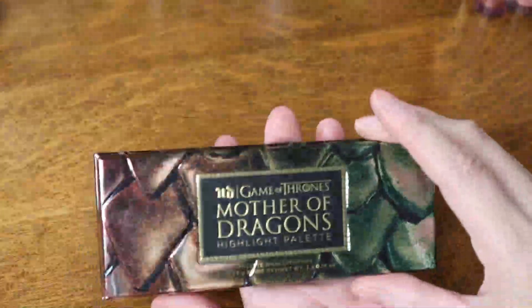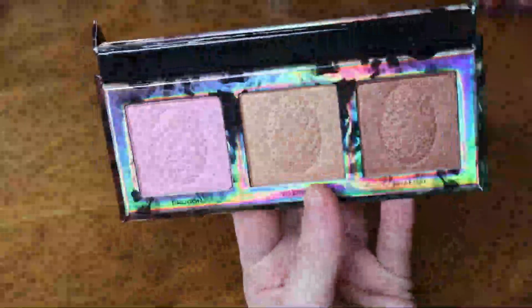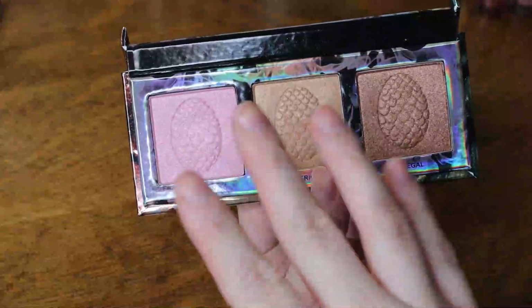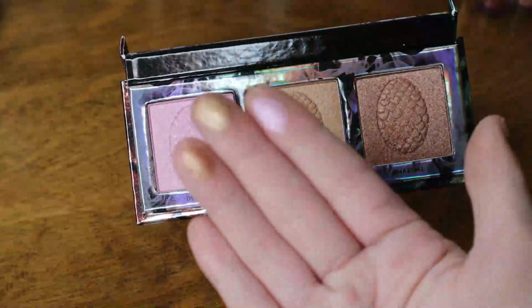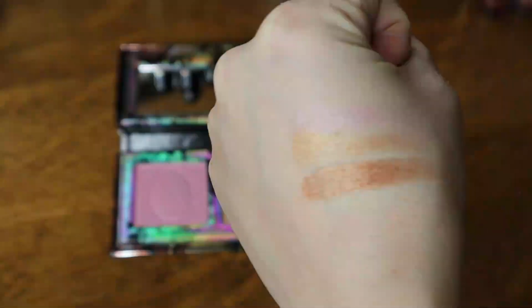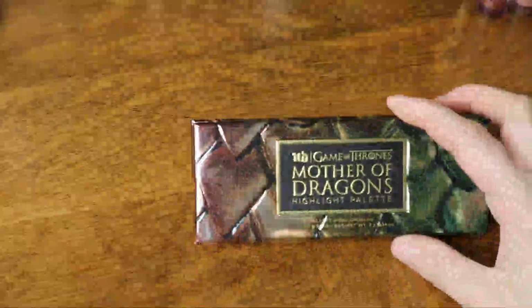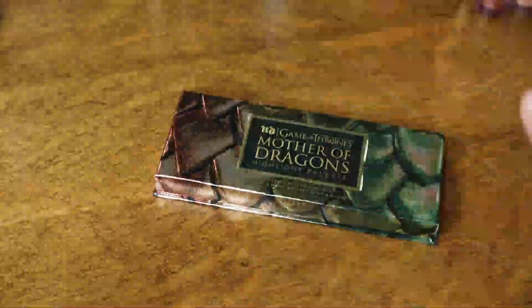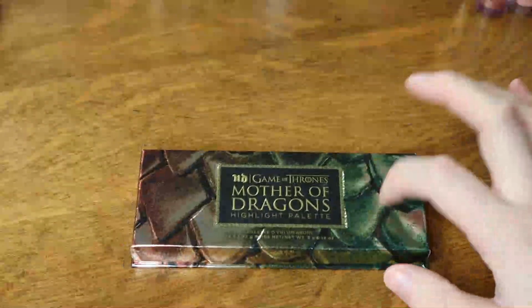So the first thing, this is this highlighter palette. It's kind of like a highlight blush bronzer palette in my eyes. It's got this really pretty pink shade. Like, I know they're supposed to be highlighters, but some of these colors are just too intense for me to be highlighters, but they are absolutely gorgeous. Beautiful, beautiful formula. Unfortunately, this collection was limited edition, so there was a part of me that was like, do I even need to show you guys? But because this is a comprehensive look at my collection, regardless of if it's permanent or not, I wanted to show you. So this is the Mother of Dragons highlighter palette.